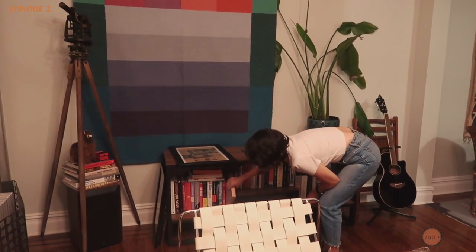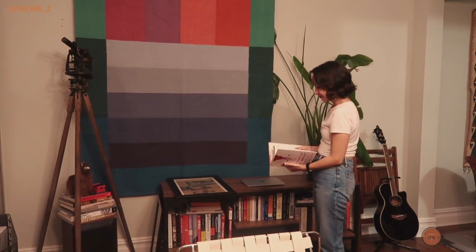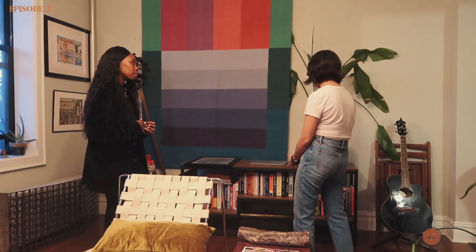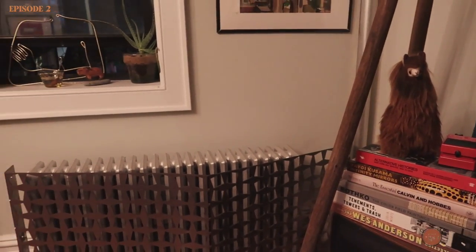I really love reading all sorts of different things. I really love biographies. I think it's always fascinating getting into the mind of someone. Of course, interior design books or anything like that. And then enjoying music books or anything. This is a pretty small collection because I usually go to the library all the time.